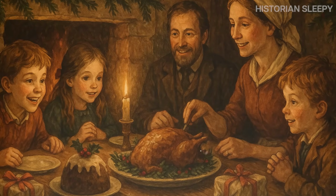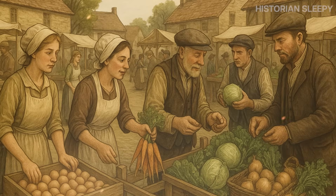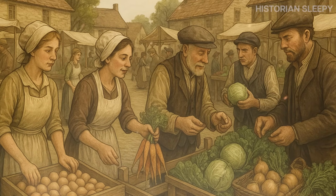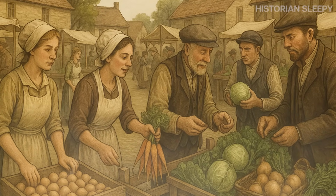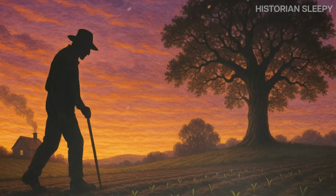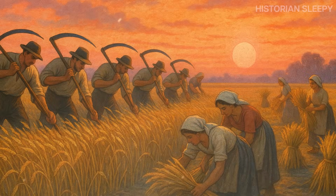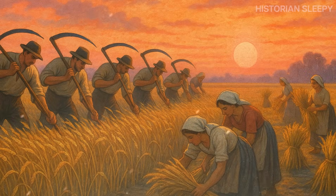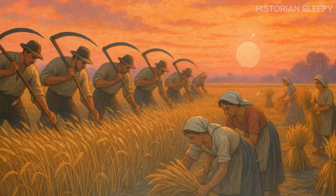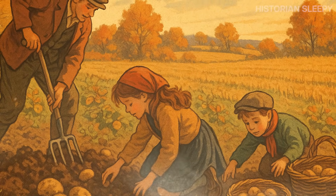As you finish checking the sheep, you notice dark clouds gathering on the western horizon. Snow, most likely. You'll need to hurry to complete your outdoor tasks before the weather turns. The last thing on today's list is gathering more firewood from the small copse of trees at the edge of your land. The axe swings in a smooth arc, the satisfying thunk as it bites into wood, sending vibrations up your arms. Each stroke brings you closer to warmth for your family.